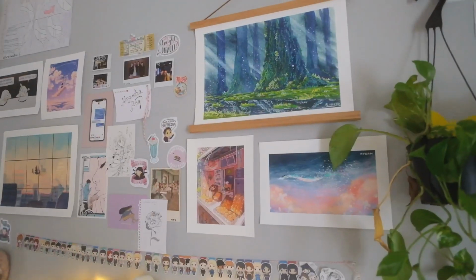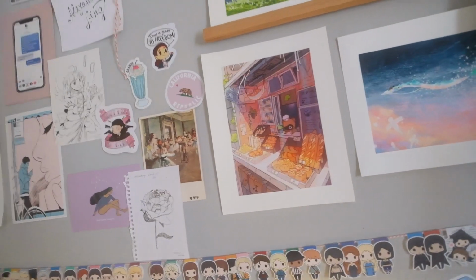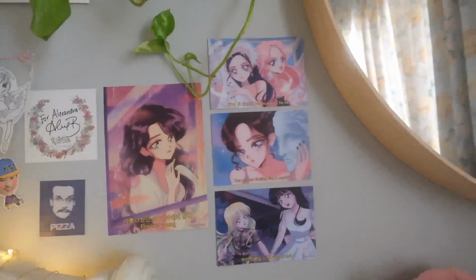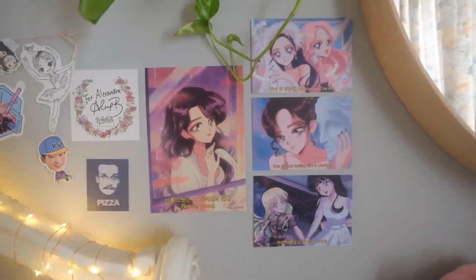Here we go. On this side we have some more Ghibli related art as well as some Animal Crossing one. I had to get this one because Animal Crossing plus baked goods, this is made for me. And to wrap up the arts on this wall, we have some from Hana V Bara, which I'm obsessed with this style and I'm just an overall big fan.